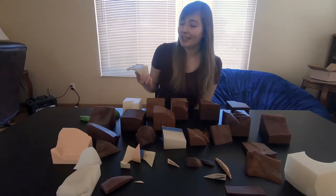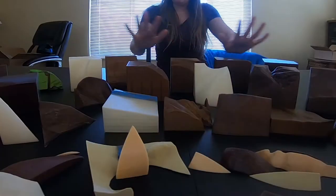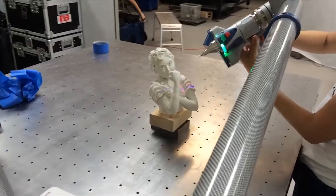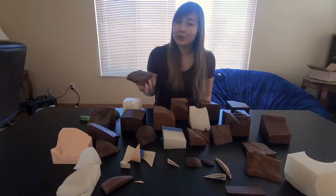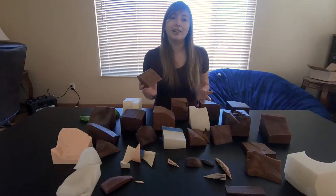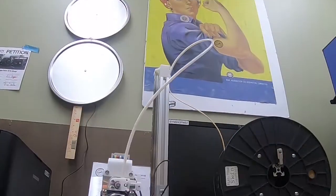So a couple of us here at SYN Shop printed all of these parts that you see before us for a 6-foot-tall sculpture of Rosie the Riveter. And we're doing that by printing small individual parts that will all come together into one massive sculpture.